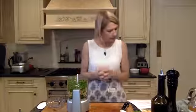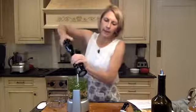I just realized on this chopper that you have a grind function and you have a chop function. I put it on grind. I should have put it on chop because I don't like the consistency. It actually got too chopped up. But live and learn, right? That's another thing about cooking. I'm going to put in about a 1/4 teaspoon of salt and a little bit of pepper.